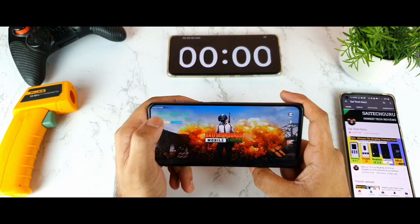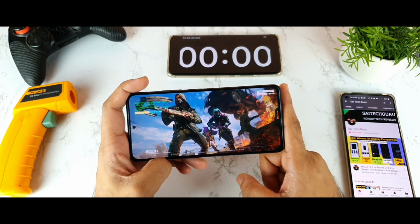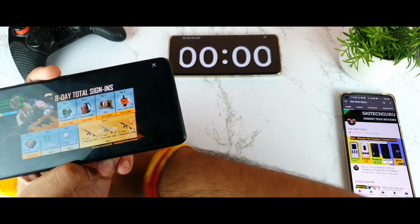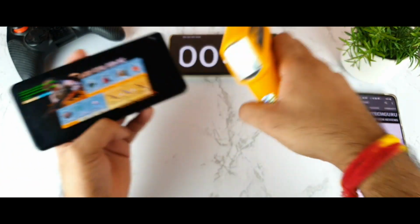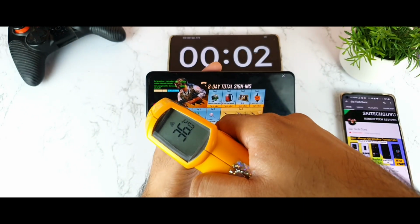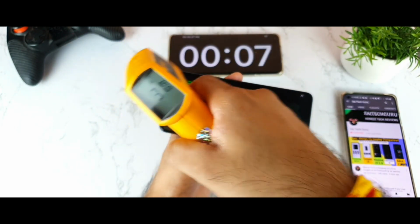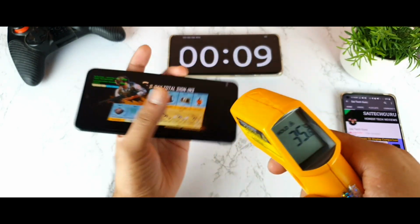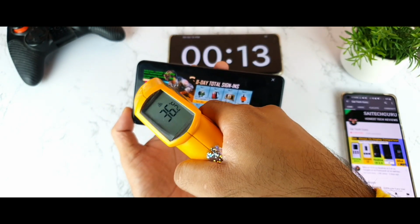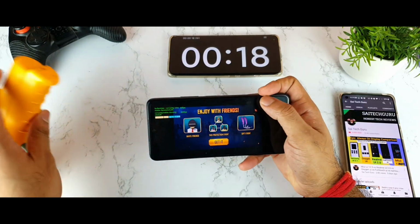One more quick note, I will also show you exactly what graphics I'm getting while gaming. So what graphics and what FPS we are getting, and how much the battery will decrease. In the beginning it is about 86%. Let me start the stopwatch. Right now it's 36 degrees, and my room temperature is 31. It's pretty normal, there is no AC, there is no cooler. The back side is also 36 degrees, so 36 degrees front and back, and the battery percentage is 86.